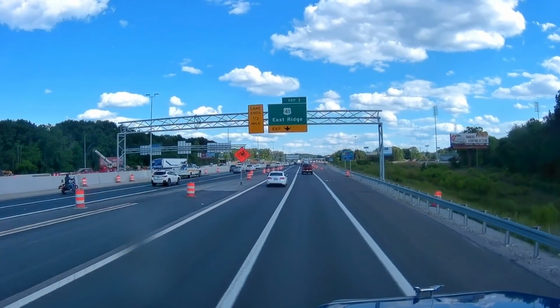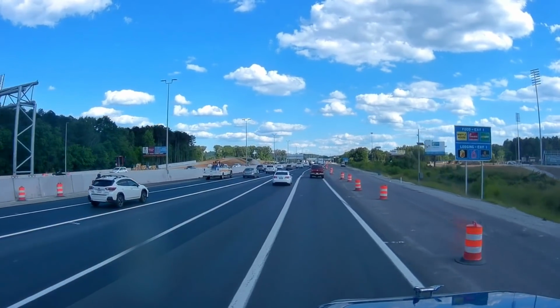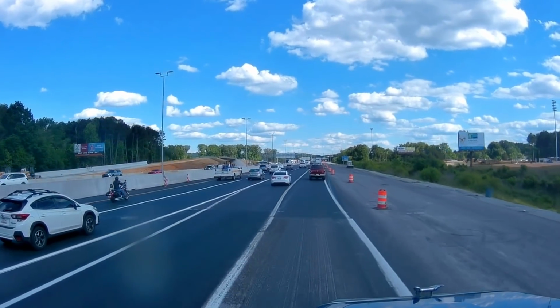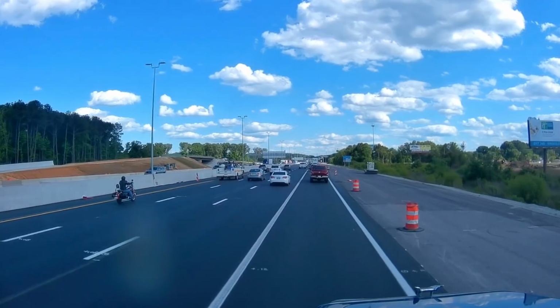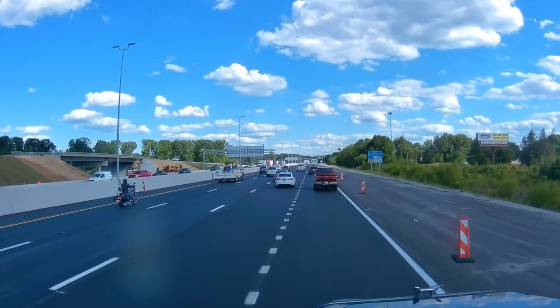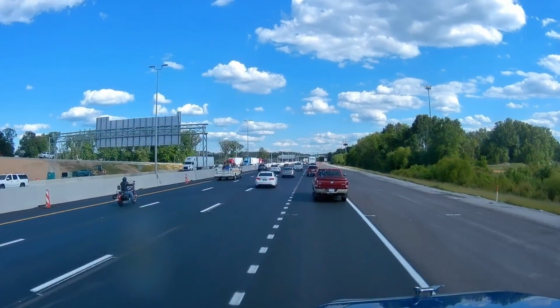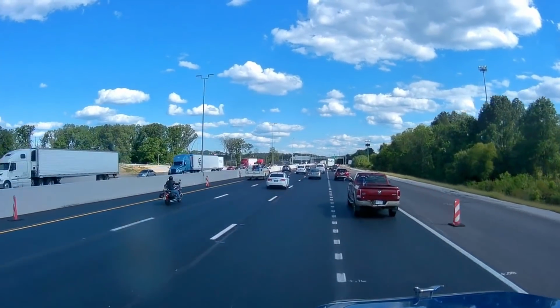Now, I don't go through this interchange a lot, but I can follow the signs and the rules. And my lane, I've got a solid line. I can't move over to the left yet. I know I need to move over at least one lane to stay on I-75 South. I wait for the dotted line, and there it is. I can move over now. And that dotted line tells you that right lane is exiting.